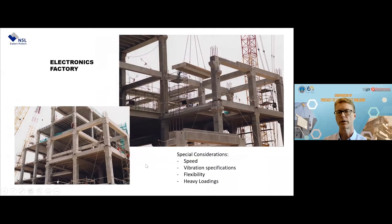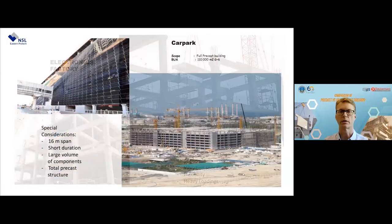We have done a lot of electronic factories. These are the so-called clean room factories. They typically consist of double T slabs, holocore slabs, and even so-called waffle slabs. There are a lot of vibration specifications, heavy loading. So you can see that the size of the component is very big. So the worker there is actually very small compared to the components. Very typically 800 by 800 millimeter columns, or even 1 meter by 1 meter, and even more than that. Very heavy structures. Extremely fast construction is required, and therefore the connections have to be done well.